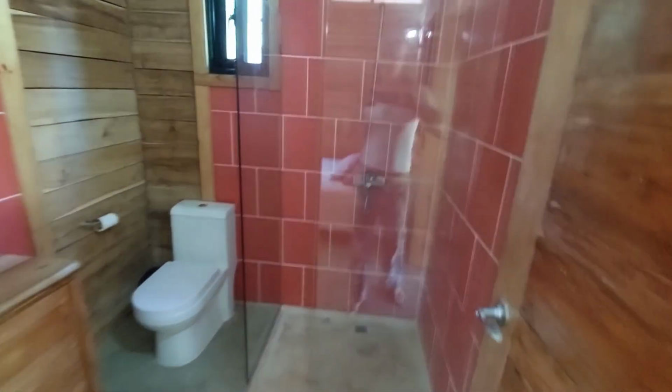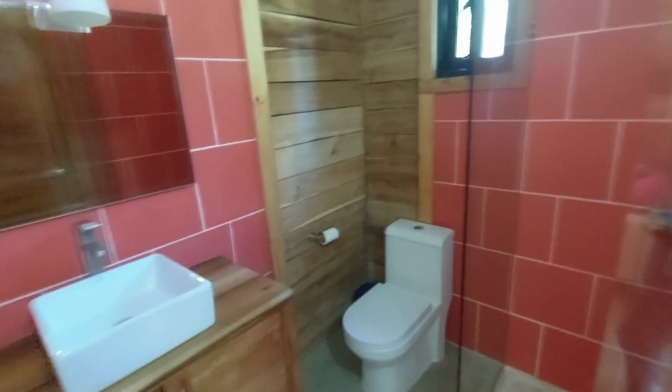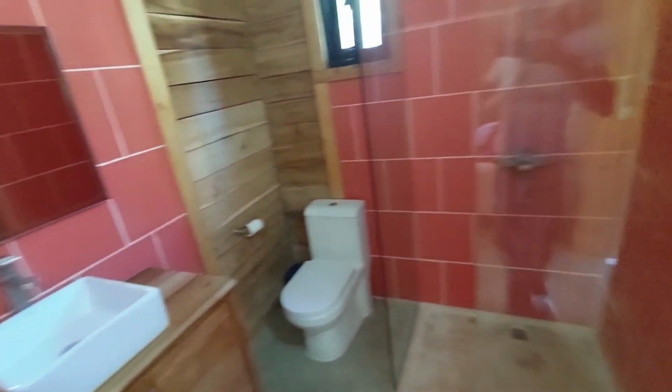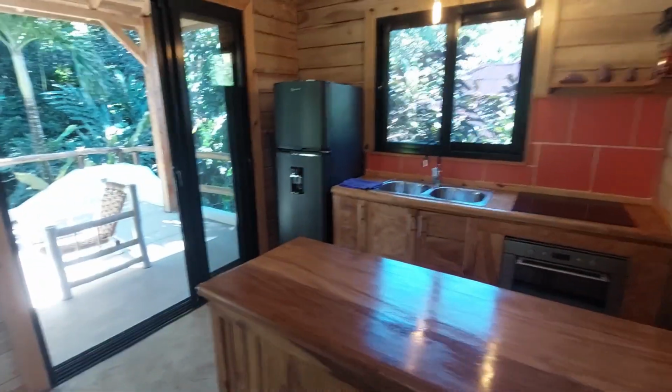And then you go into the bathroom. It's got a nice walk-in shower with the glass walls. And then the usual suspects, toilet, and there's a wash-hand basin. But it's done with these nice red tiles as well. But the woodwork here is great. You know, it's really nice. I like these rustic properties. And then look at this.